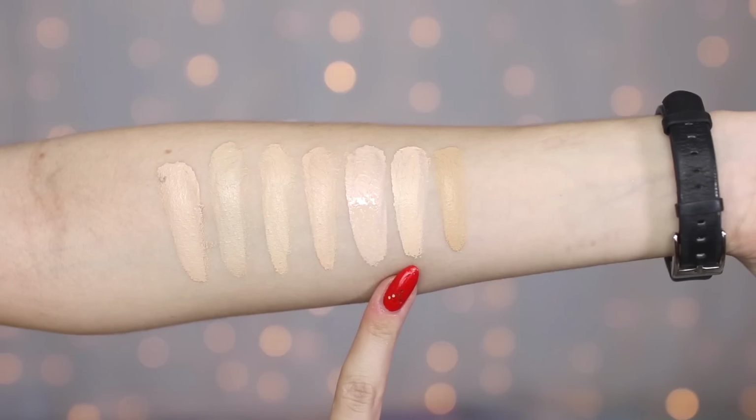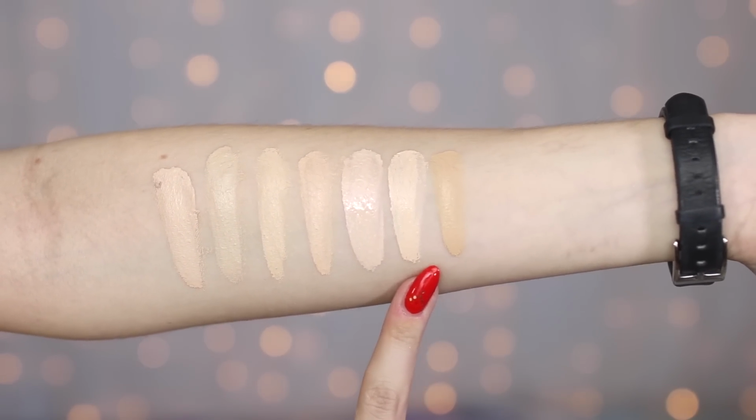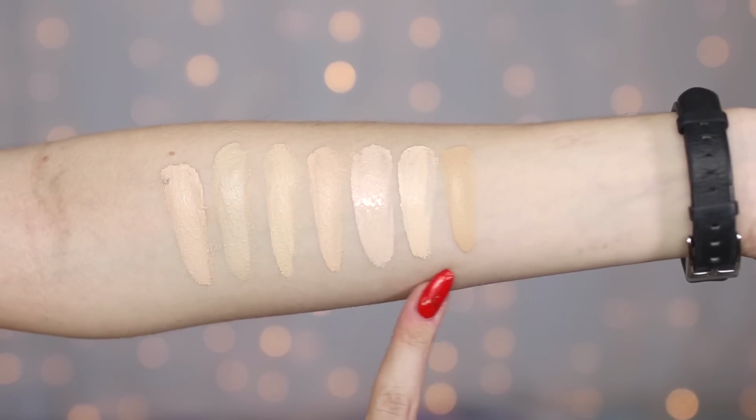This technically isn't drugstore because you can't get it in Superdrug or Boots, but it's drugstore price. It's £10. And I think it's a really good foundation. This is the LA Girl Pro Matte Foundation in the shade Ivory, and then this is the shade Beige. As you can see, there's quite a jump between these two, so that's why I mixed them together.